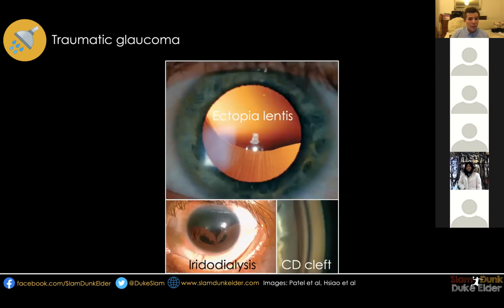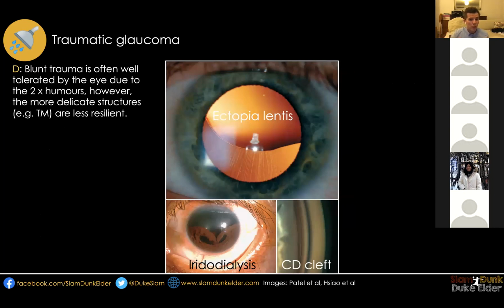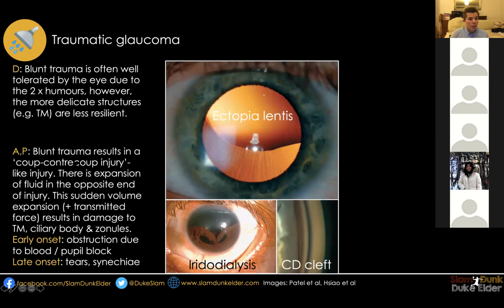Traumatic glaucoma. This is, once again, a slightly no-brainer, but essentially blunt trauma leads to trabecular meshwork obstruction. So it's usually a closed angle glaucoma, unfortunately. So blunt trauma leads to what I like to describe as a coup-contrecoup injury in the eye. And what I mean by coup-contrecoup is there's kind of a site of insult, and then there's a subsequent effect on the opposite side.